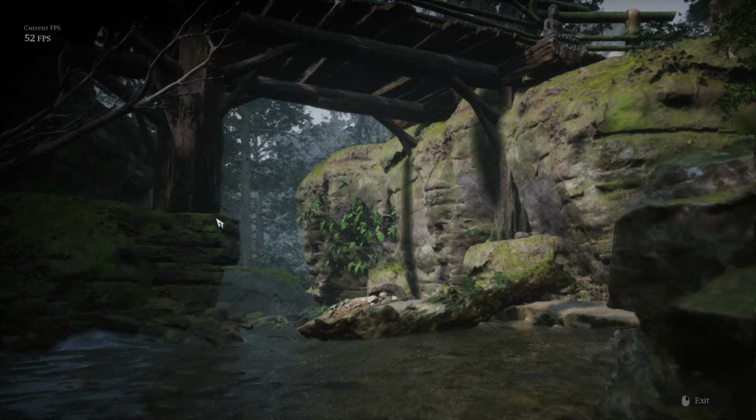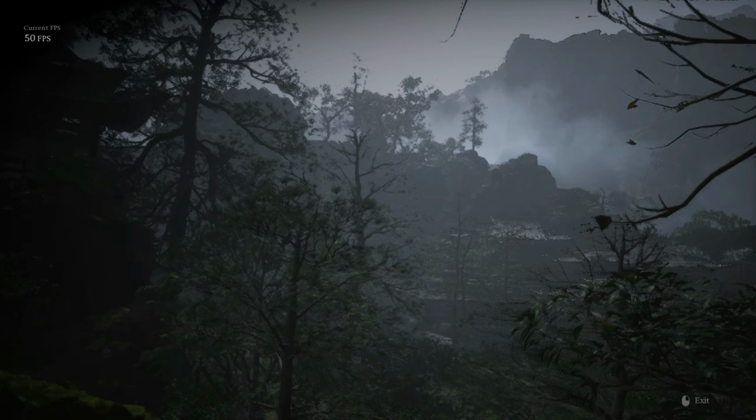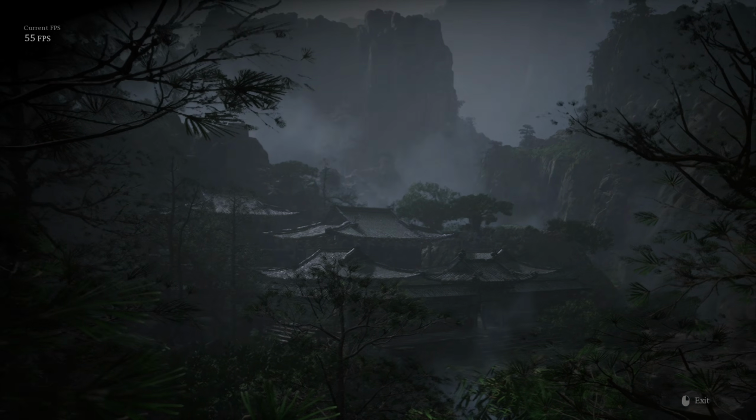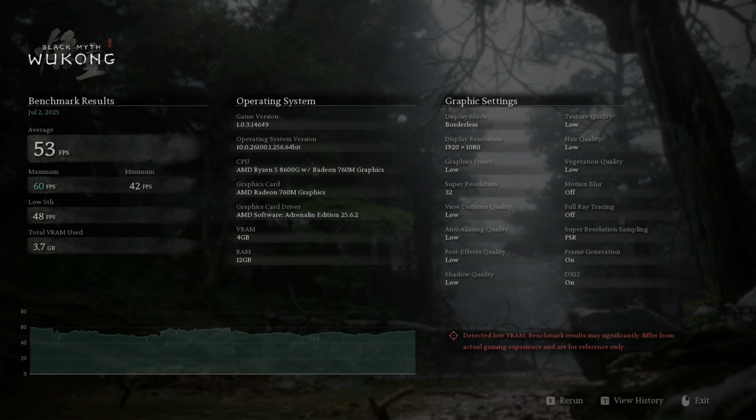The Black Myth: Wukong benchmark really surprised me. At 1080p with the lower settings, the 8600G managed a strong 53 FPS average. I didn't enable ray tracing here, but yes, the iGPU can technically run it too.